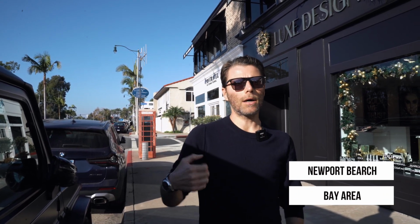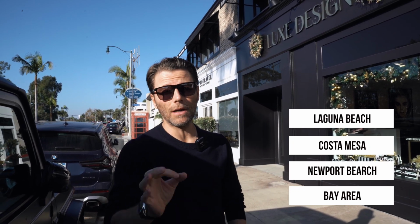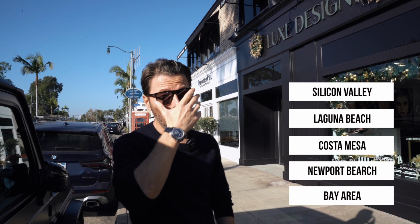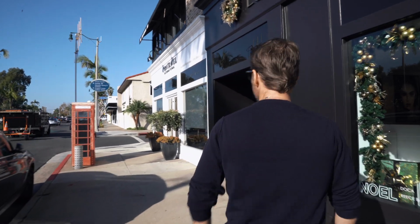They have a beautiful selection of flooring, cabinets, very custom type of product that we're gonna offer our clients. We're actually gonna bring some of those designs to the Bay Area. So we're gonna use it for projects in Newport Beach, Costa Mesa, Laguna Beach, but also we're gonna treat our clients in Silicon Valley very well. They got very special finishes. Let's go. I wanna show you guys something special today. Let's check it out.